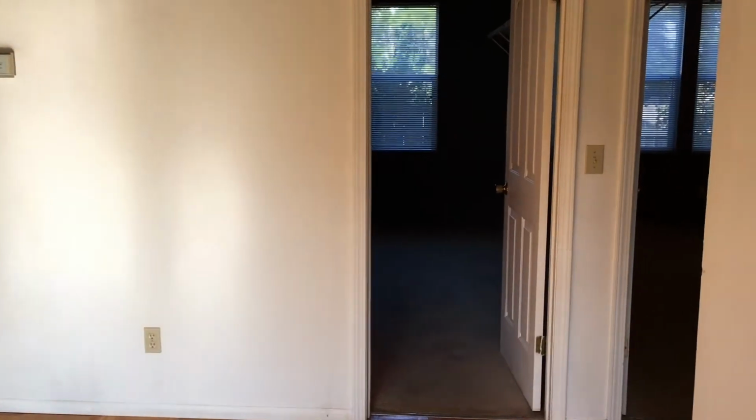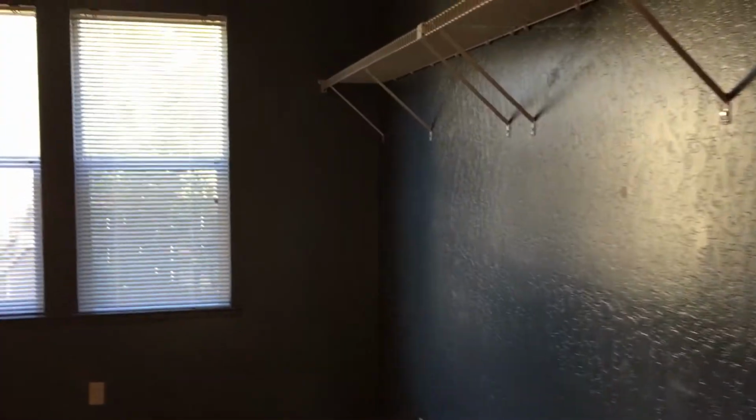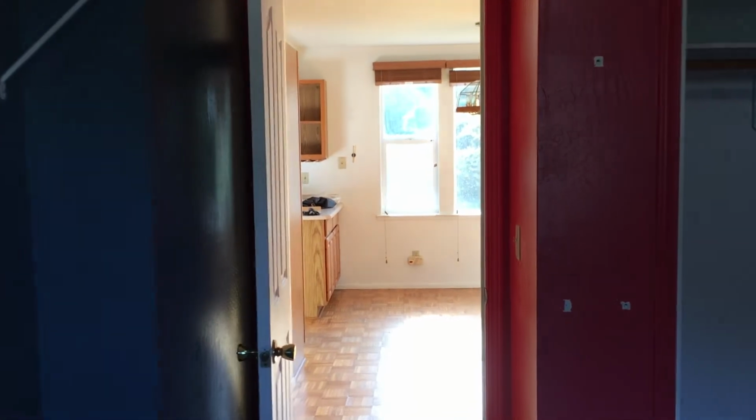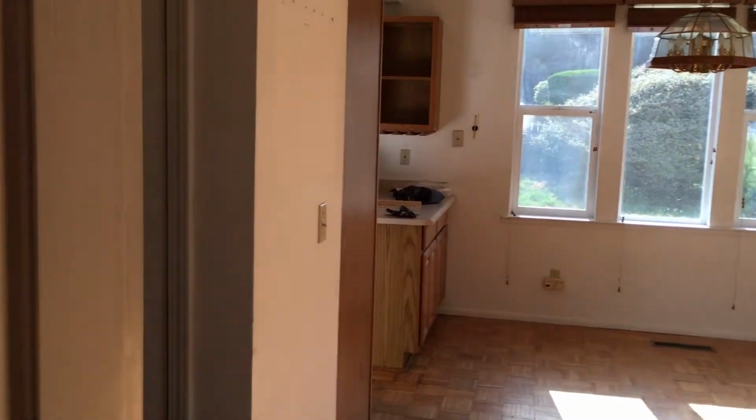All right, and then back here are what were used as the two kids' rooms, or two of the kids' rooms from the people who originally owned it. They were painted really bright colors, which definitely probably works for kids, but it's just not me and Pat's style, so that is definitely something we went ahead and changed.